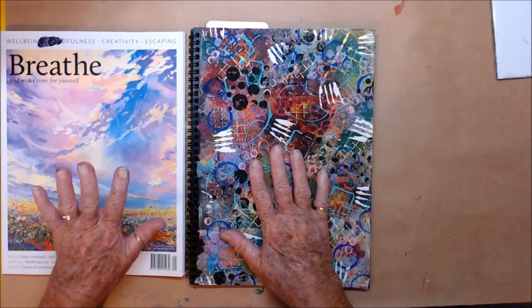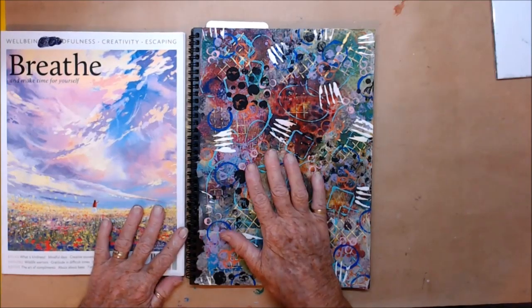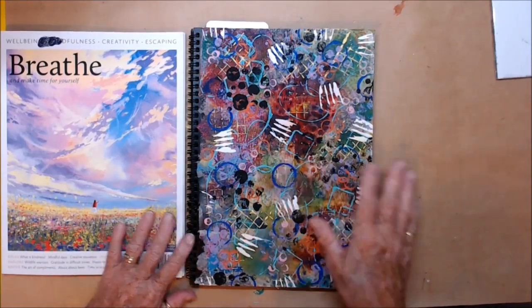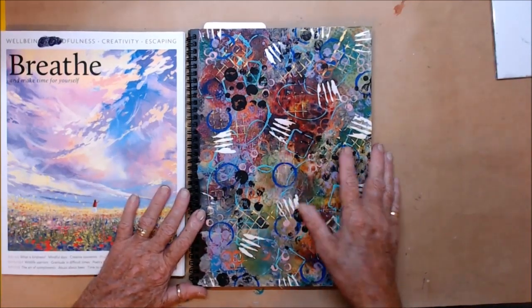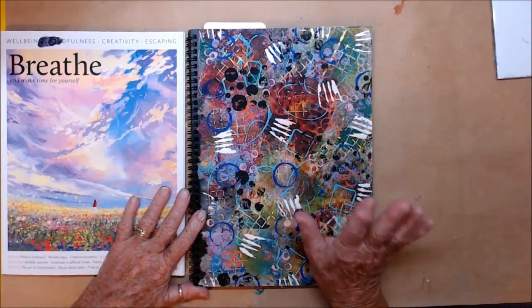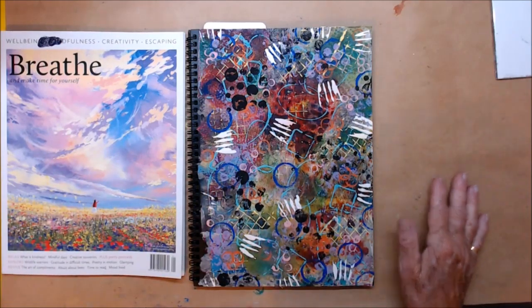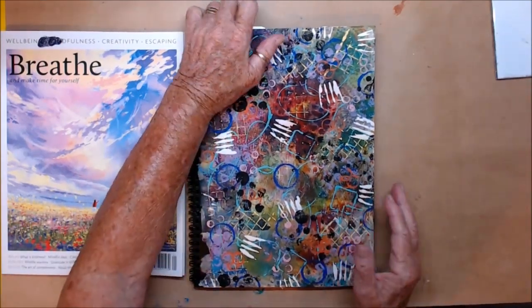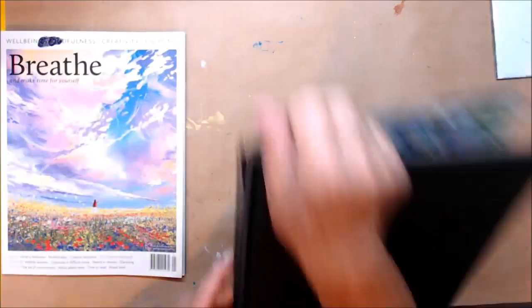I've come on to do a 5-page magazine collage. Haven't done one for a long time, and so I thought, come down. I've cleared my desk off, so time to make a mess again. And got a page that I'm going to use.